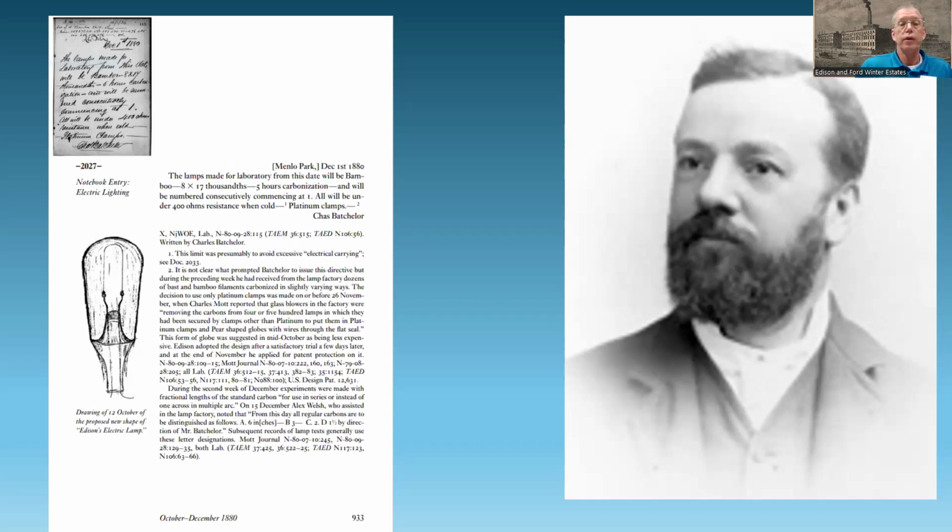So this was a major breakthrough in the light bulb, bamboo filament. And there's Batchelor's memo to the company. You can see that they're going to make bamboo filaments from here on out. It says the lamps made for the laboratory from this date will be bamboo.